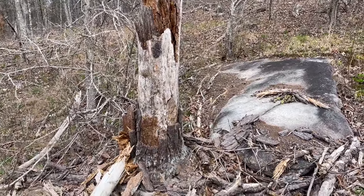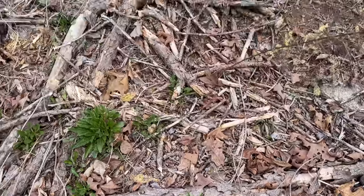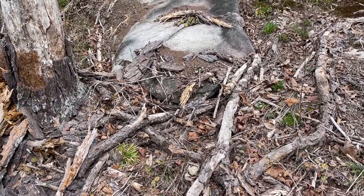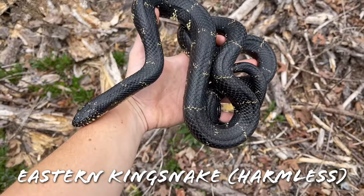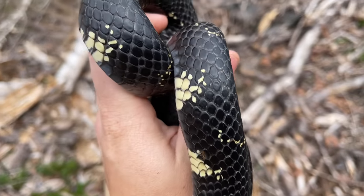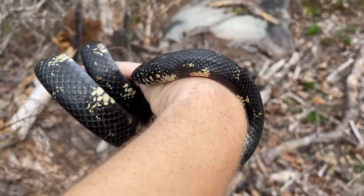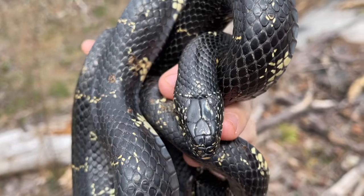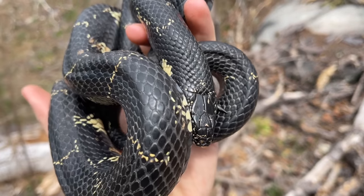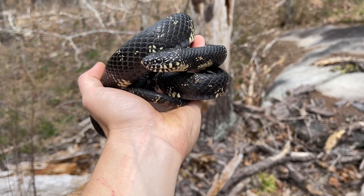All right, guys, so I was walking up here and there's a bunch of cactus, so I was being very careful about where I was putting my feet. And sitting right there was that. Just a titanic, super reduced pattern eastern kingsnake with a black belly. That is a fantastic snake. Basically what we were really hoping to see today. A nice big kingsnake. That is fantastic. Doesn't get much better than that.